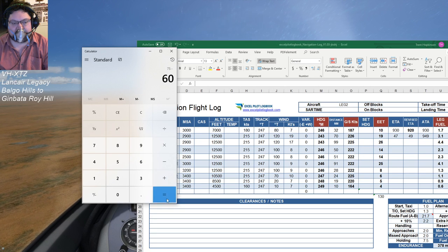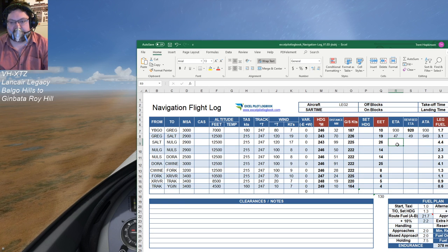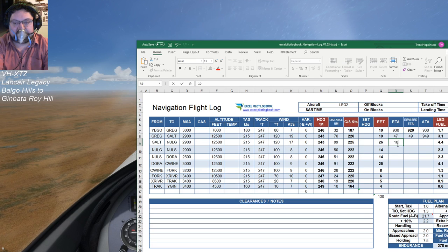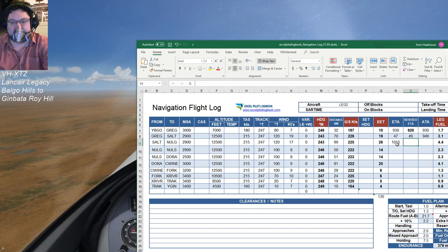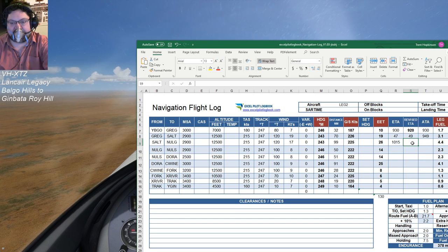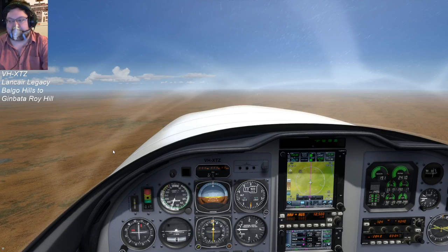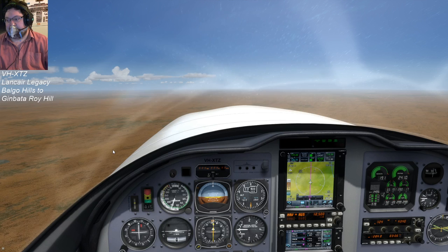Minus 60, 15. That'll be the 45 minute from the initial call. I'll give them a call right there. That'll work. Velocity 1484, contact Melbourne Centre 127 decimal 0, okay.